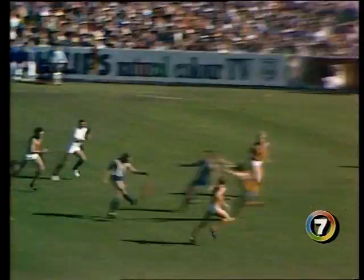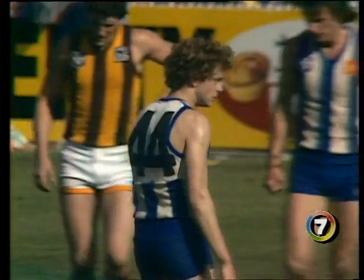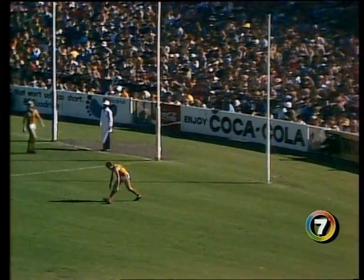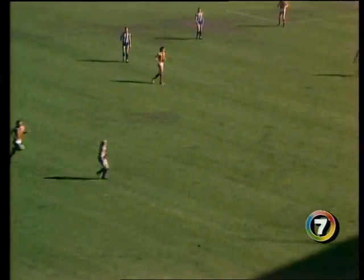Looking there for Briders. Over it goes to Sutton. It was a Boys, a long shot for goal. And it's through for 1 point. That was Boys having that pot shot for goal. He's playing well on the half-forward line. Well, there he is. And I think that, no doubt, as I mentioned before, Schimmelbusch is their best player. So it's 4 goals, 6:30 North Melbourne to Hawthorn, 7-4-46.